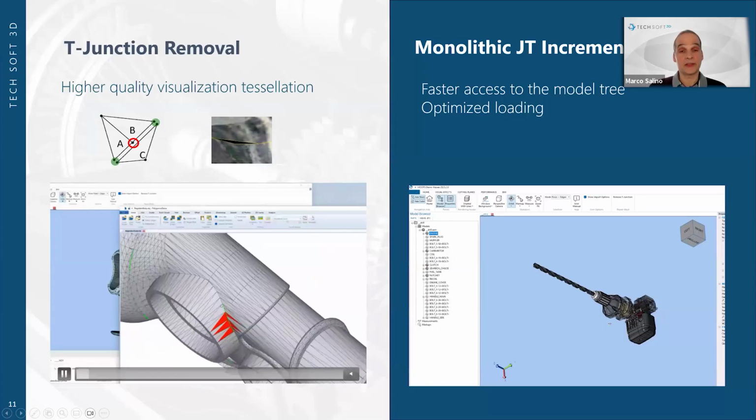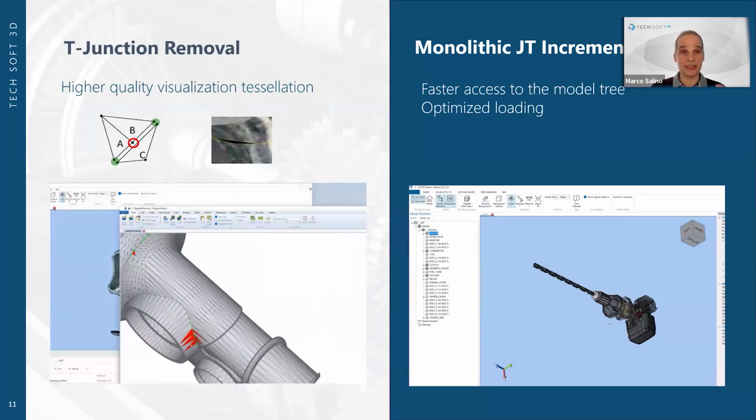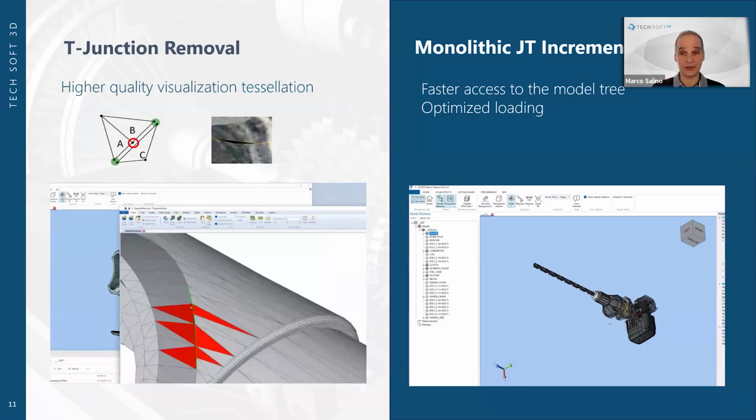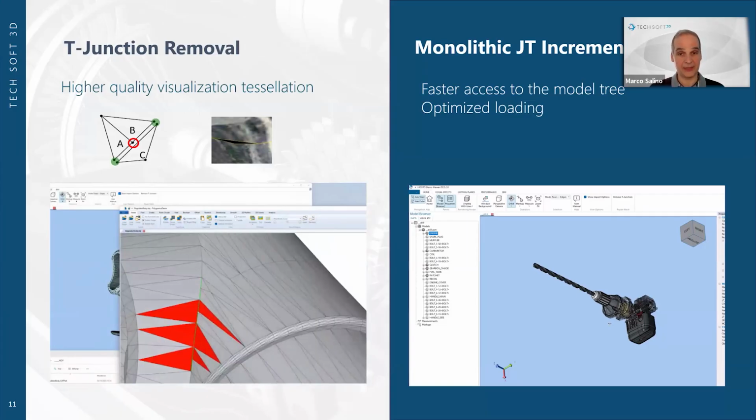This doesn't necessarily cause an issue, but it can produce some tears, as you can see in the thumbnail and in the mesh, and this could generate some artifacts that might not be acceptable for very high-end visualization or computational operations. Here we are showing in this clip, we're using Polygonica to highlight where the T-junctions are happening in a model.